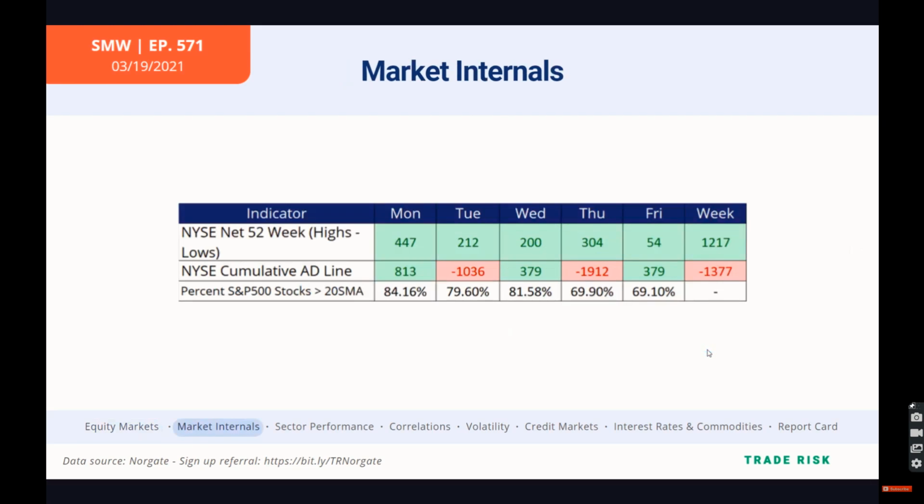If we look at market internals, remember last week we saw a really strong week in terms of market internals. We cooled off a bit this week. Notice still a pretty high number here for the number of NYSE stocks hitting 52-week highs minus the number of stocks hitting 52-week lows. We're over 1,000. Anytime we're over 1,000, to me, that's good, that's healthy, that's strong. The AD line cumulative over the week was negative, so we did see more net stocks declining this week than rising. And the percent of stocks over the 20 SMA in the S&P 500 is hovering around 69%, 70%. So on the high side, but more or less can be seen as a pretty healthy reading.